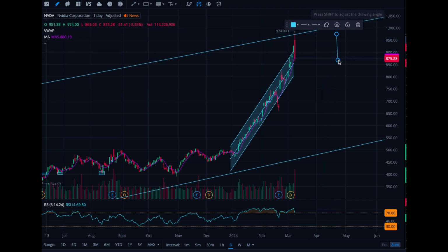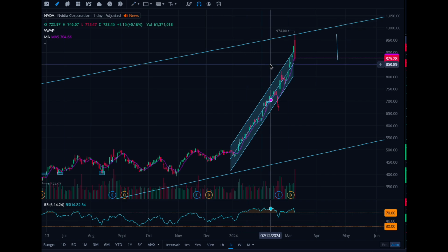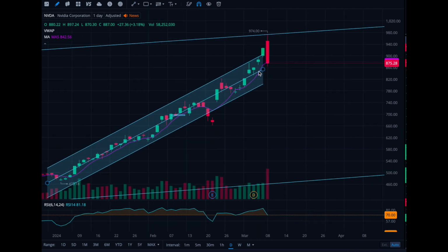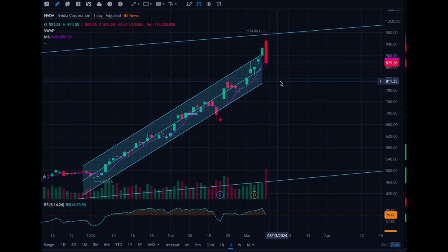I mean, 974, let me just move it over again because it didn't show the percentage. 974 all the way down to 860, that's an 11% drop. If you bought in there, it's tough. You know, it's really tough. It's a tough move. It was trading out of this trading range, and now it's going back into it. So if you get any range back to 800, you could potentially try to take that trade.